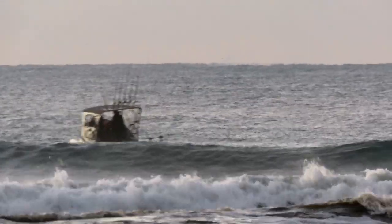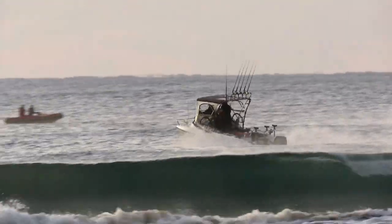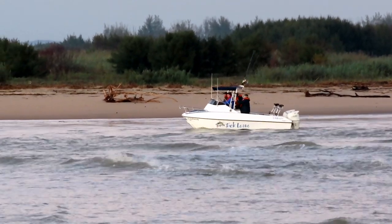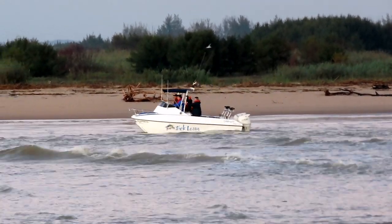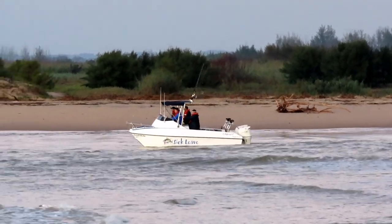Not how the other boats have been doing it, but it worked for him. Happy hunting, enjoy the day. Okay, sick leaf coming down the channel. Also one of the lighter boats.